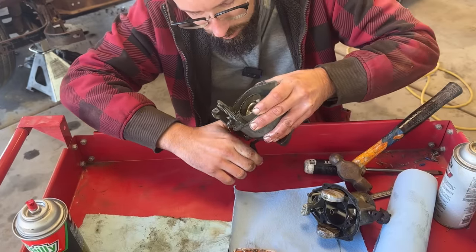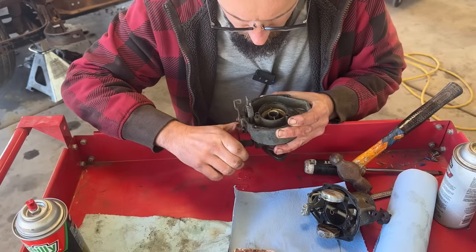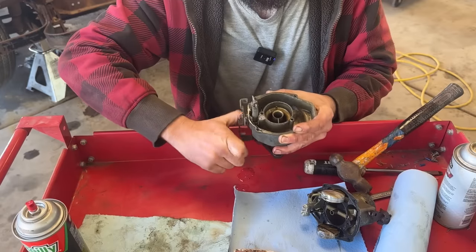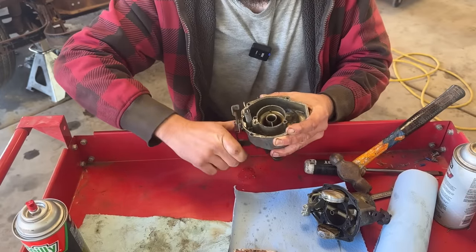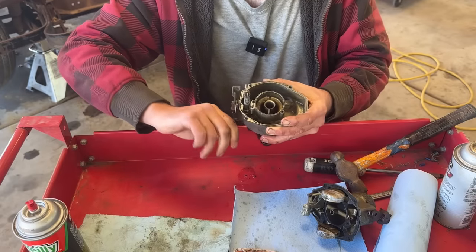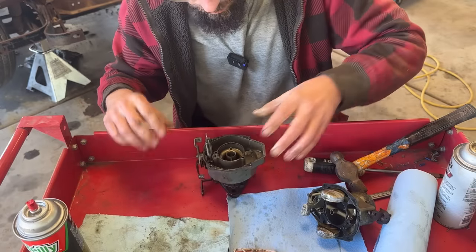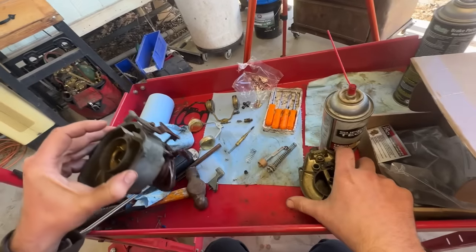Let's see if we can. Yeah. Yeah. There we go. That's what I'm talking about. She's coming back around. Yeah. Just need a little bit of convincing, a little bit of shimmying. Oh, let's see, we got this carburetor all apart.